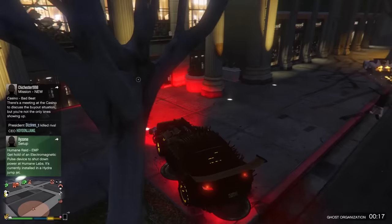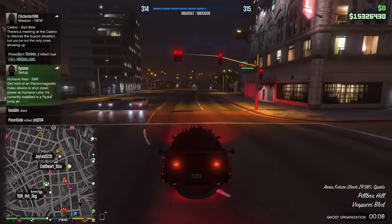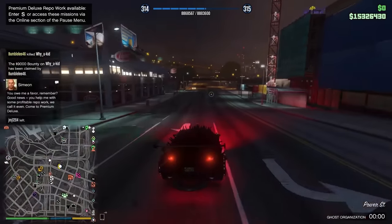Shunt boost. Yes. Dude, I ran him over with the car. I don't understand. These people are insane. How are they pulling this stuff off? Flying into the air, doing backflips and stuff. Like, what is going on in this lobby?